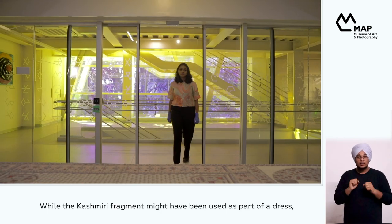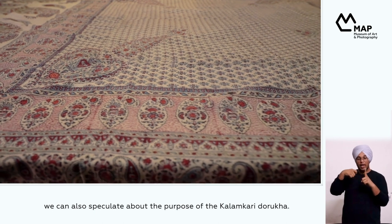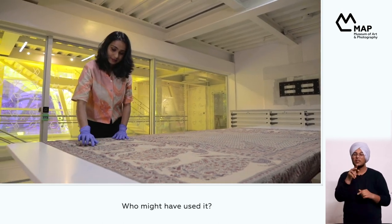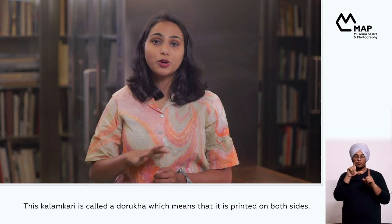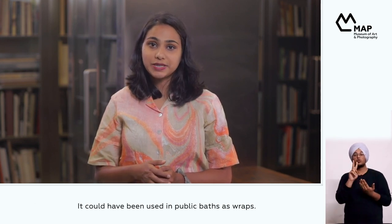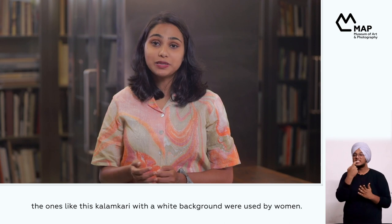While the Kashmiri fragment might have been used as part of a dress, we can also speculate about the purpose of the Kalamkari Dorukha. What was it used for? Who might have used it? This Kalamkari is called a Dorukha, which means that it is printed on both sides. It could have been used in public baths as wraps, known as Katif or Hole. The ones like this Kalamkari with a white background were used by women.